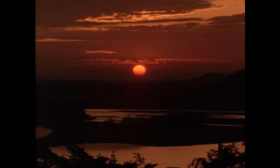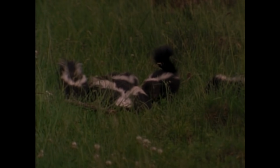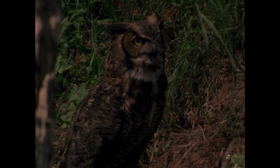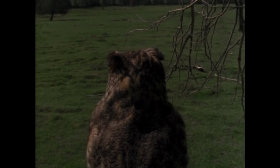As twilight falls, dangers arise for this mother and her brood. Predators of little skunks abound. The great horned owl often preys on them. Amassing into a tight group befuddles the owl into believing that it's seeing one big skunk. The strategy has worked for now.